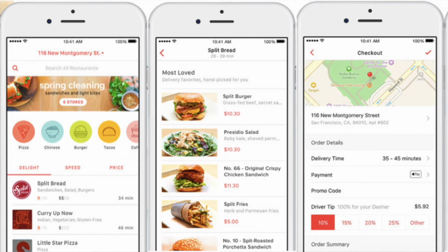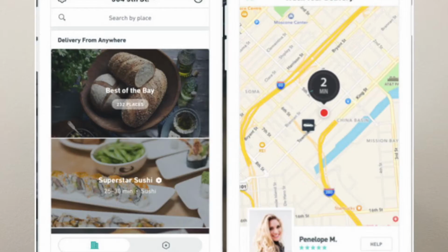If you're not familiar with them already, they're delivery apps, so this is really nice to have when you're out of town because you might not have a car that is easy to take you from A to B, or you might not just want to deal with it. So it makes it really easy for you to go ahead and get a great meal brought to your doorstep.